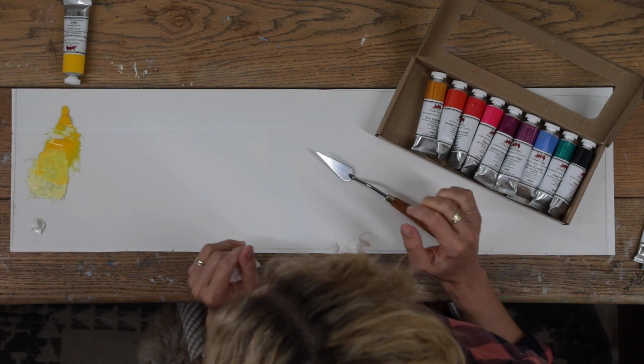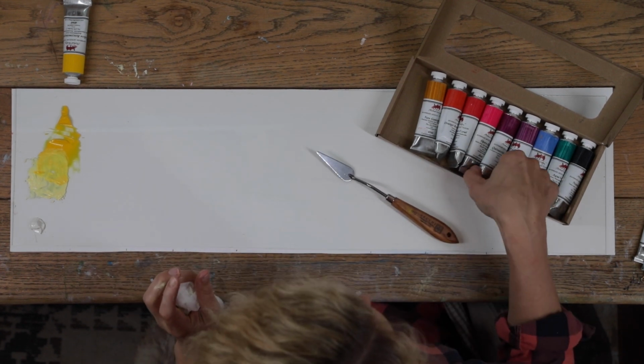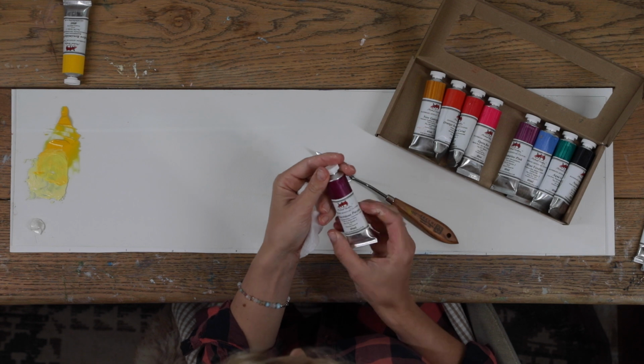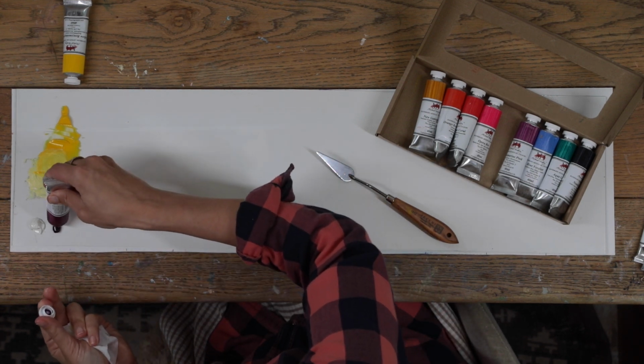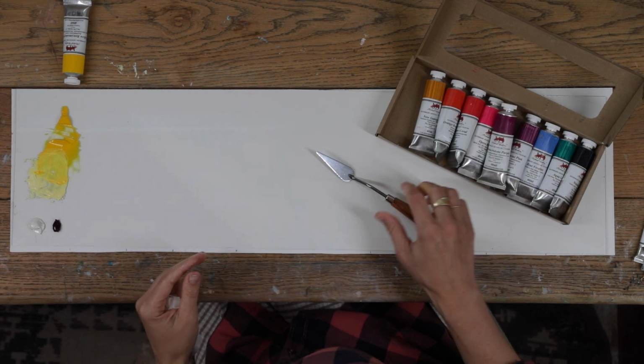Let's do something to just explore the colour a bit more, however. In the Brick Lane set, there is a Quinacridone purple. Let's just see what happens when we add a complementary colour. Just to explore.